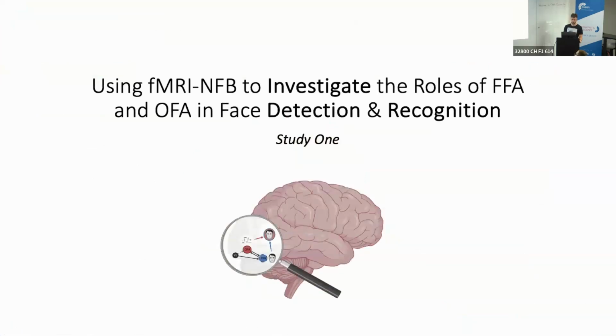So with that background, let's turn to the first study where we used neurofeedback to investigate the roles of FFA and OFA in face detection and recognition. So why would we do that? Well, if you read the literature, there's a disagreement about how exactly visual face information propagates through the core face network, and in particular between the FFA and the OFA. And as a result, different functions are ascribed to these different regions, and that then has implications for face detection and identity recognition. So that's a lot of words.